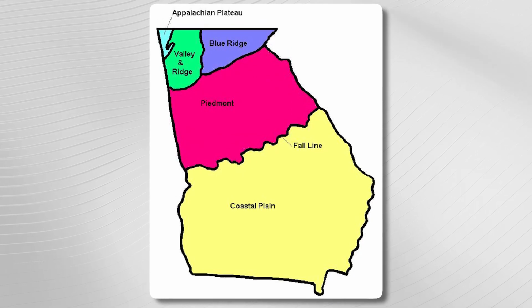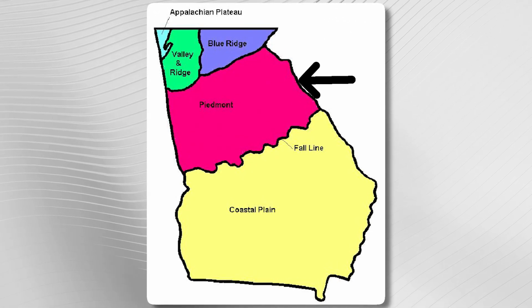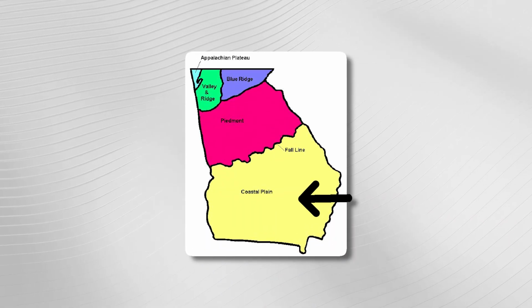So Georgia has 5 regions, and the top 3 regions encompass the mountains, and then you have the Piedmont region, which is where we're located right here in the Northeast Metro Atlanta area. And then down at the bottom, you have the coastal plain region. So you're going to find flat land down in that coastal plain region in South Georgia. And like I just mentioned, here at the top of the state, there's mountains.